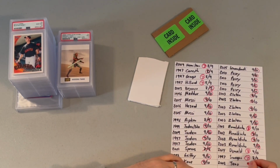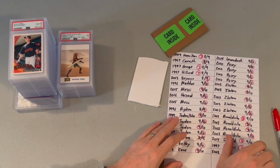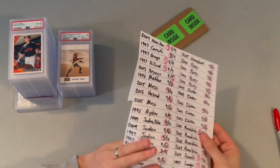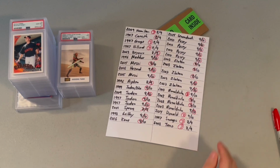You may or may not get whatever high asking price you're looking for. But anyway, looking over the order here, it looks like I got 1, 2, 3, 4, 5, 7 cards below my expected grades, and then a nice healthy mix of the high end and low end of my expectations. So I would call this a very successful order.